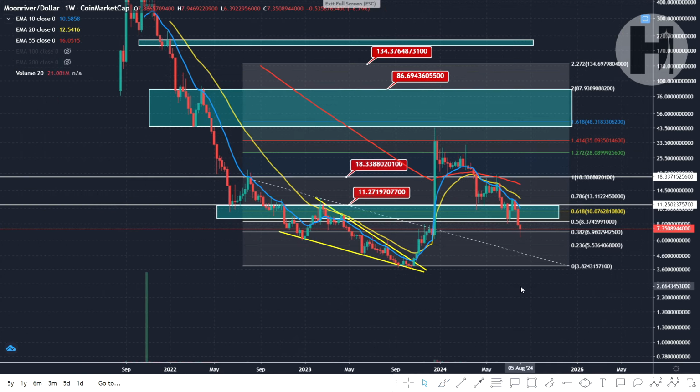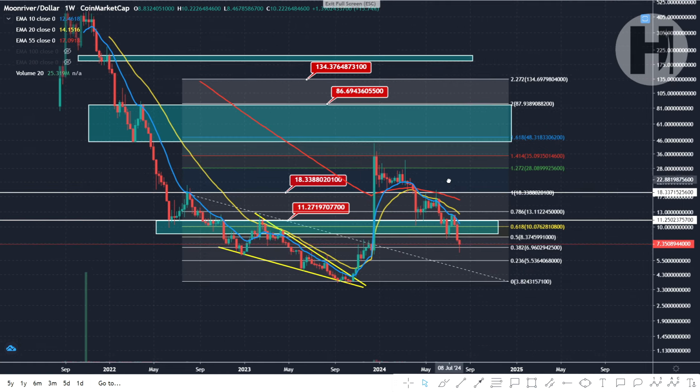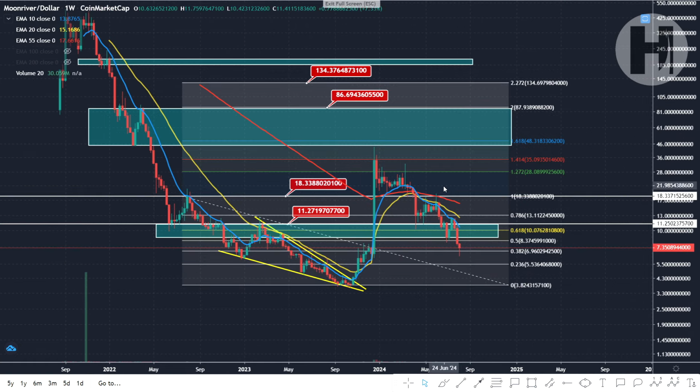So far, Bitcoin is holding its own very nicely. We're just waiting for this whole thing to play out with Trump and Biden. Obviously, the election is going to be happening in November. So election year is usually a very bullish year, and we're expecting a very bullish fourth quarter of 2024. Until then, make sure to capitalize on all of the corrections. Make sure to dollar cost average where you can.